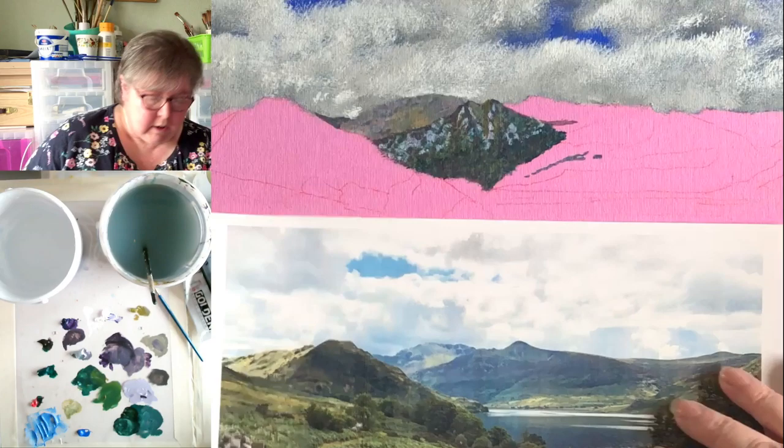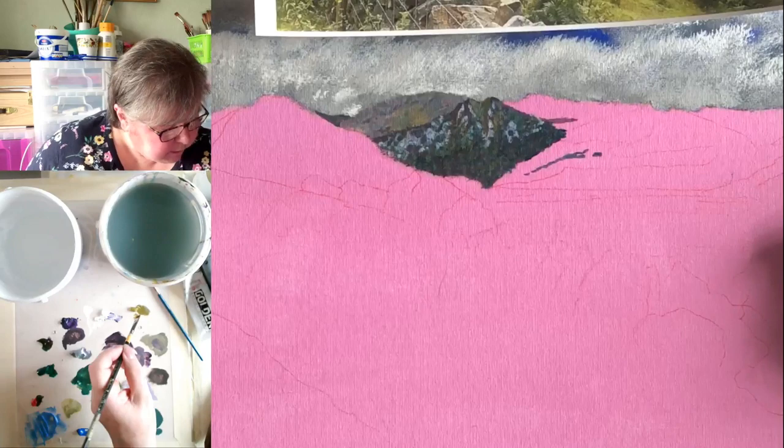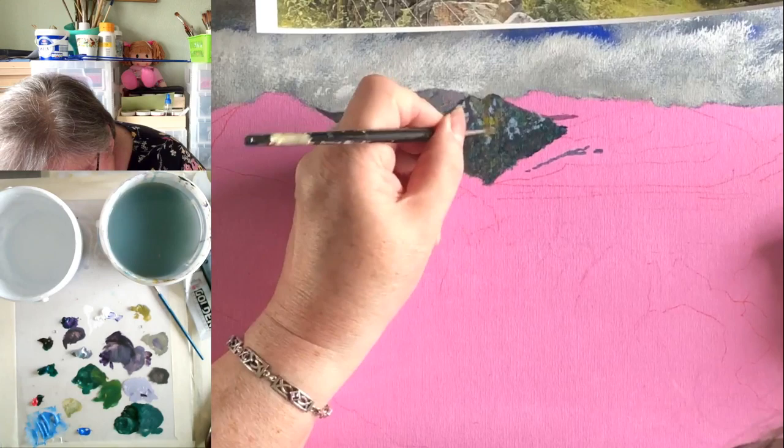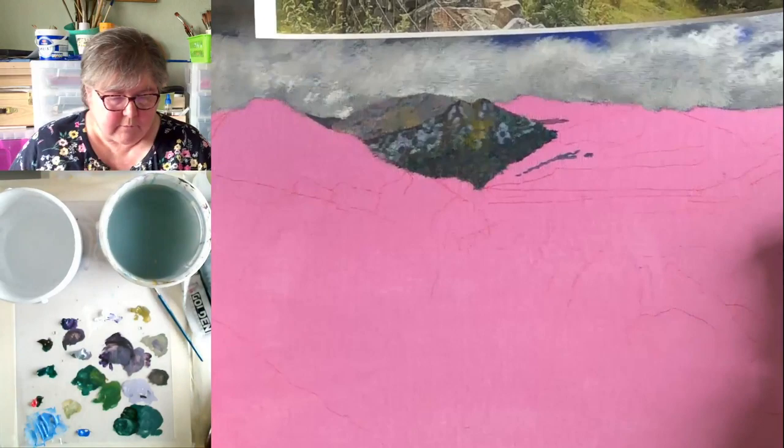Okay. I'm not so sure I like that V-shaped valley there. It's a bit too V-shaped for my liking. I'm just going to have a little blot out of things here. See how green this looks now that we've got the blue on. So I'm going to leave that to dry, and then I'm going to just put some blue glazing over the top.